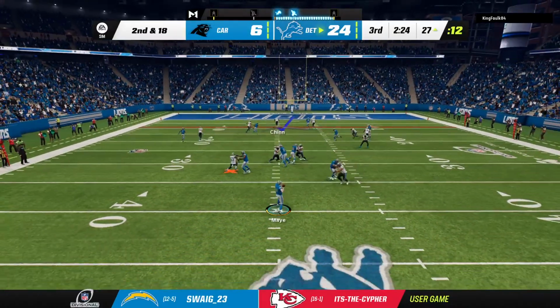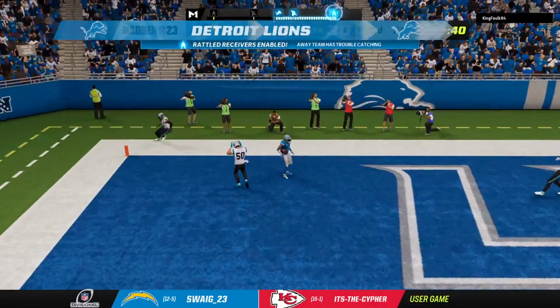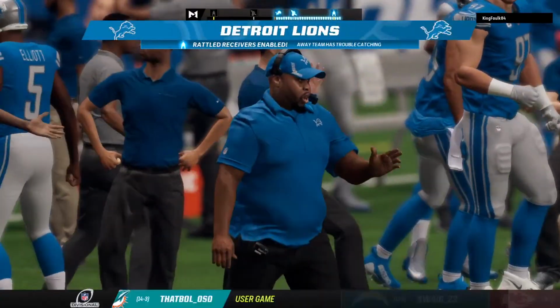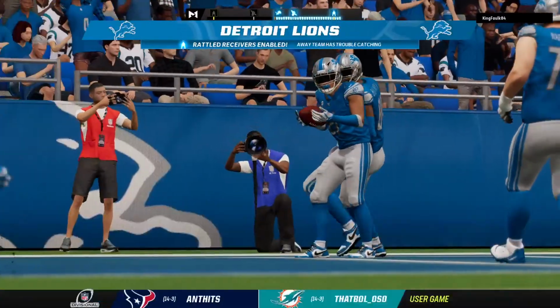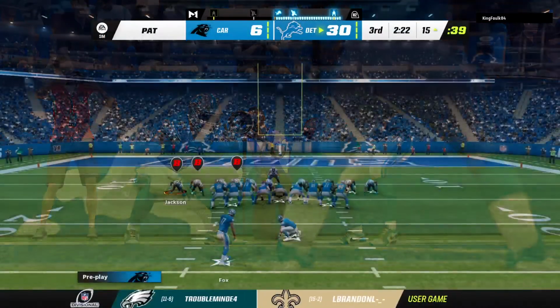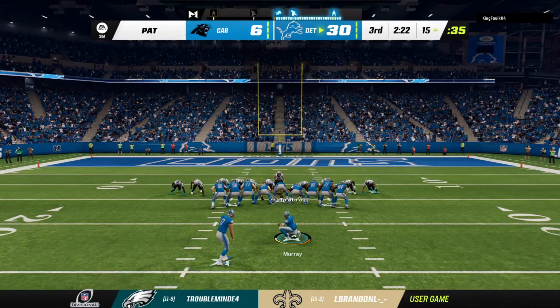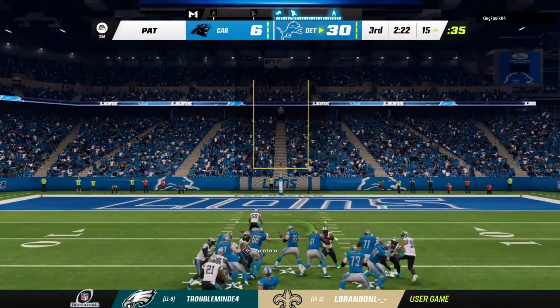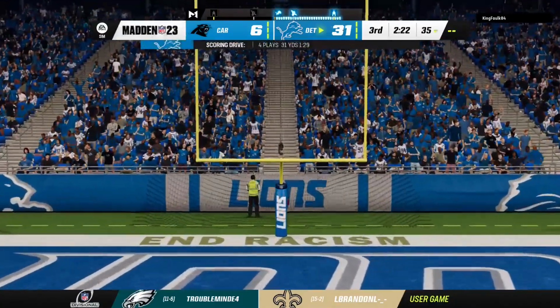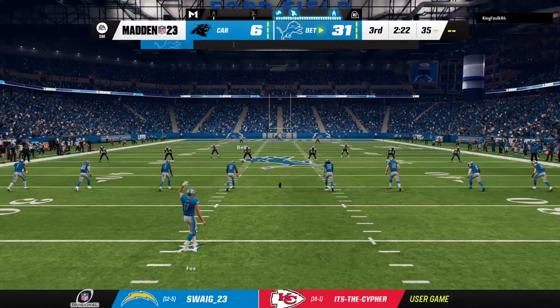They'll look to throw here. And that is caught. Touchdown, Detroit. A great effort there. He scored on the ground and through the air. And the Lions get another third-quarter touchdown to add on to that lead. Point after, right down the middle. And they open the lead up now to 25.